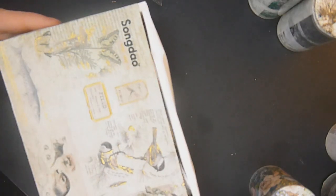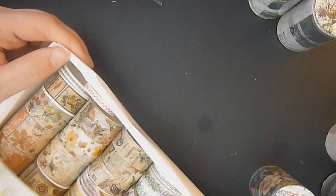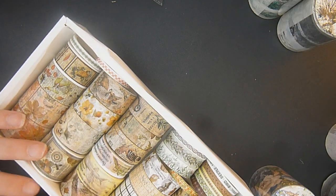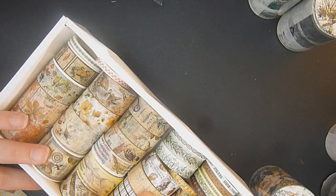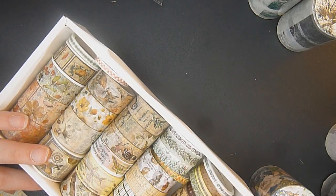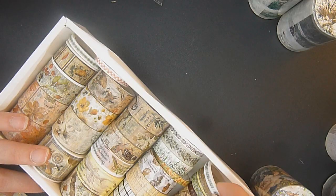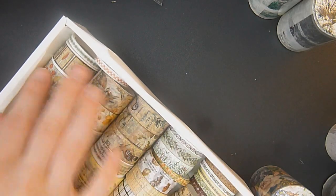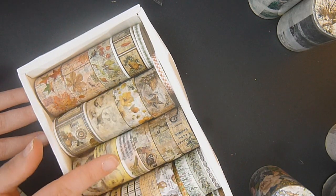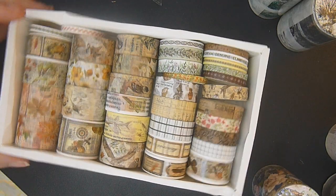I got this one which has animals on it, like woodland creatures and wild flowers, and there's a weird one with a fish on it. I'm not sure what I'll use that one for, but the rest of it, yes. Got ones that look like account books, really pretty, very thin washies. One that's got bird, beetle, curiosity, dream, genuine, random words, and again you've got stuff that has that decoupage vibe, and I will definitely be using a lot of this.